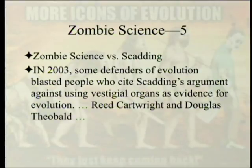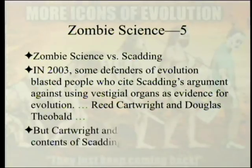Zombie science versus Scadding. In 2003, some defenders of evolution blasted people who cited Scadding's argument against using vestigial organs as evidence for evolution. Again, I won't read all of the things they had to say. You can kind of make them up yourself. Read Cartwright and Douglas Theobald for one group.